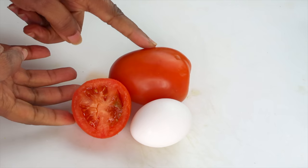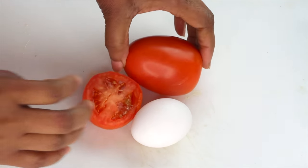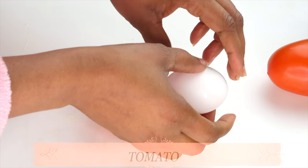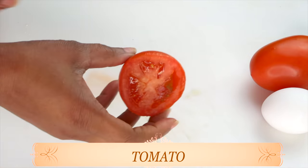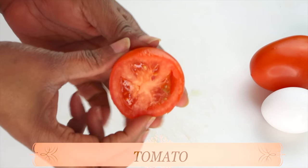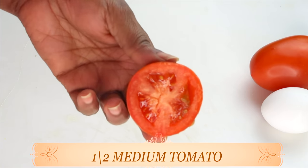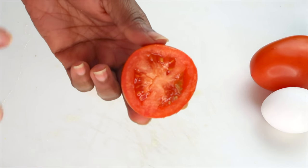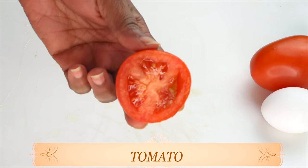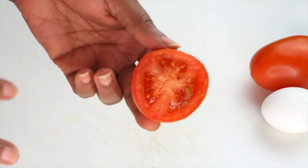Now here I have two of the ingredients that we're going to use today. I have some tomato and I also have an egg. So the first thing I'm going to prepare is the tomato. What I'm going to do with the tomato, I'm going to be blending the tomato. So the first thing I'm going to do, I'm going to chop it in small pieces for easier blending. If you do not have a blender, you can choose to grate the tomato. So let's chop it. I'm going to be using about half of a medium tomato.